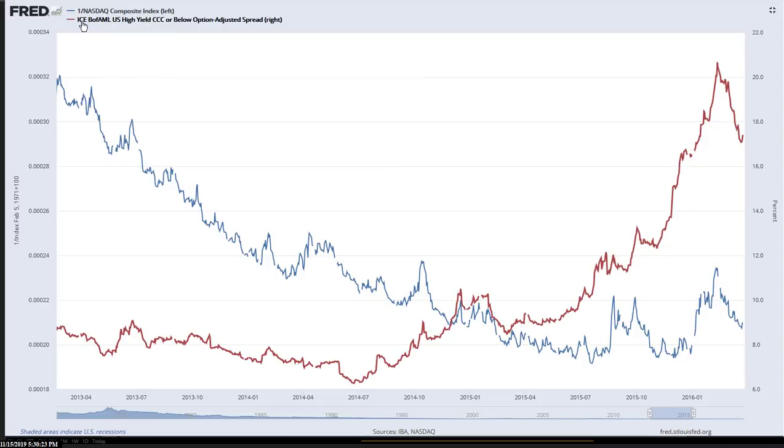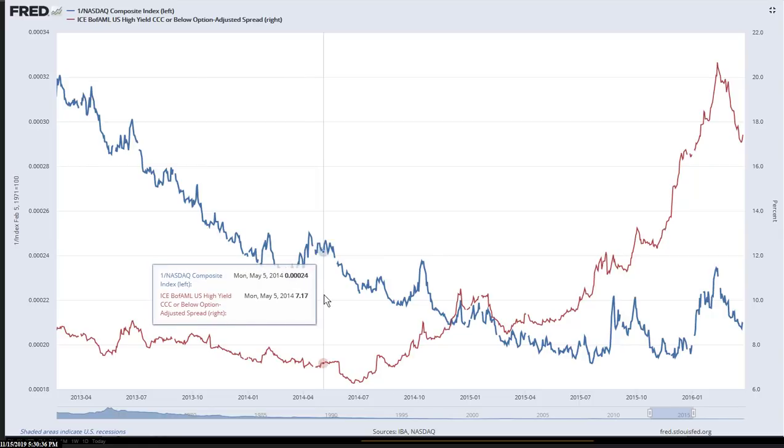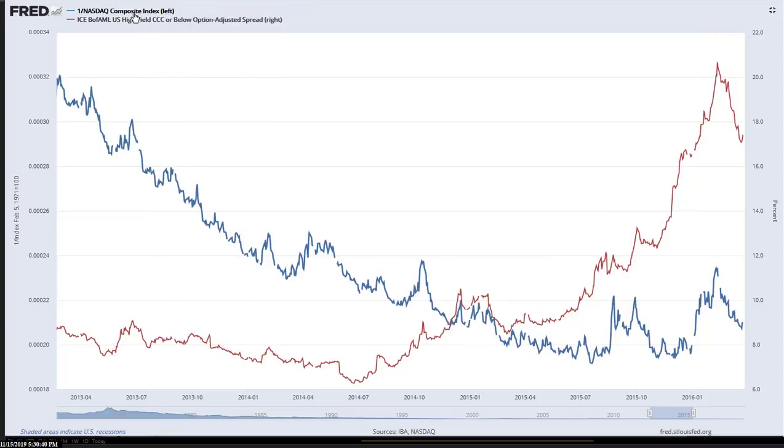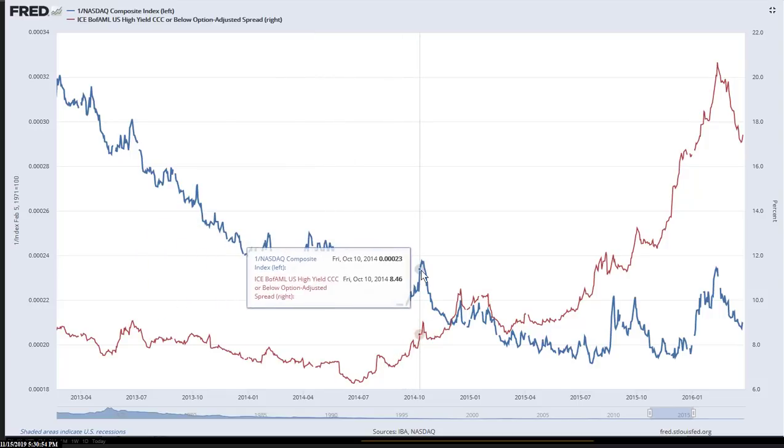Now this is another way to track junk bonds, or what we call credit spreads. This is the ICE Bank of America Merrill Lynch U.S. High Yield Triple C. Those are the ratings on junk bonds. These are the Triple C or lower option adjusted spreads. So these are what we call credit spreads, spreads between treasury bonds and these junk bonds. And what I've done on this chart, I've had this saved for years, is I've inverted the Nasdaq Composite, the tech-heavy Nasdaq. So really what you're looking at, the blue line, when it's going down, this is the Nasdaq, but in reverse. It's showing you rallies as downtrends, and here are your corrections.